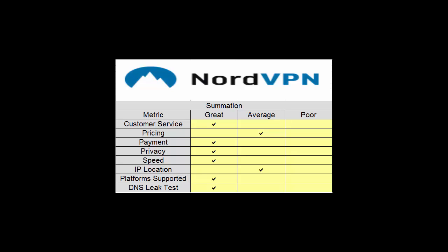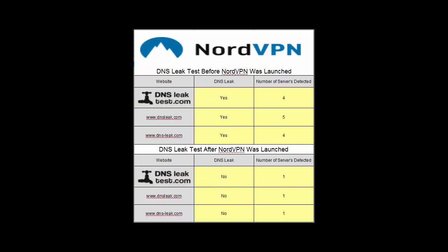So next we're going to take a look at the platforms that NordVPN supports. They support Windows, iOS, Android, OS X, and Linux. They also support BlackBerry and many of the different devices like your iPad, iPhone, routers, and different video game consoles, and even more.